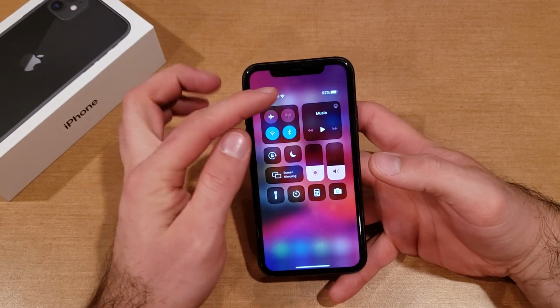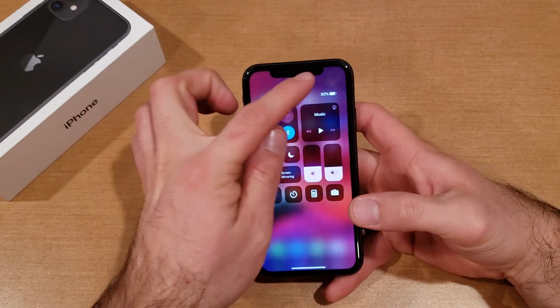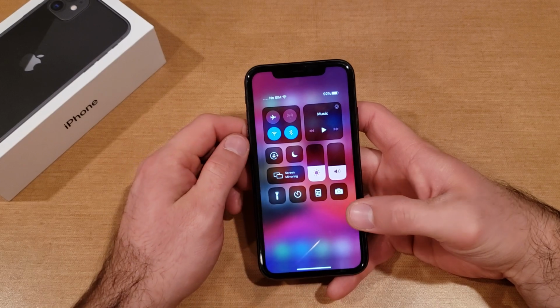Unfortunately, there is no way to get that number to stay up there always, like you used to on previous phones that didn't have this little blackened portion of the bezel.